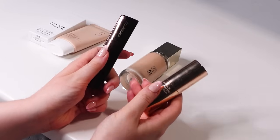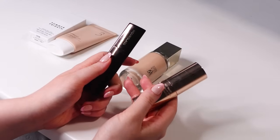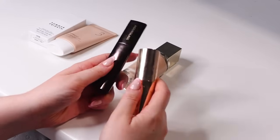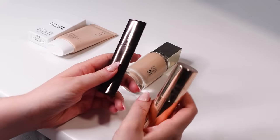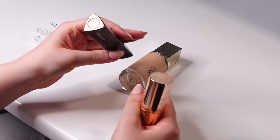But whenever I have something I have to go to and I can't have my foundation not work out, I need this to work. It's just so reliable. I've said it before, I've taken naps in this foundation and woken up and it's all still perfectly in place. It just lasts really well. The color is really good for me. This is the shade Cream.